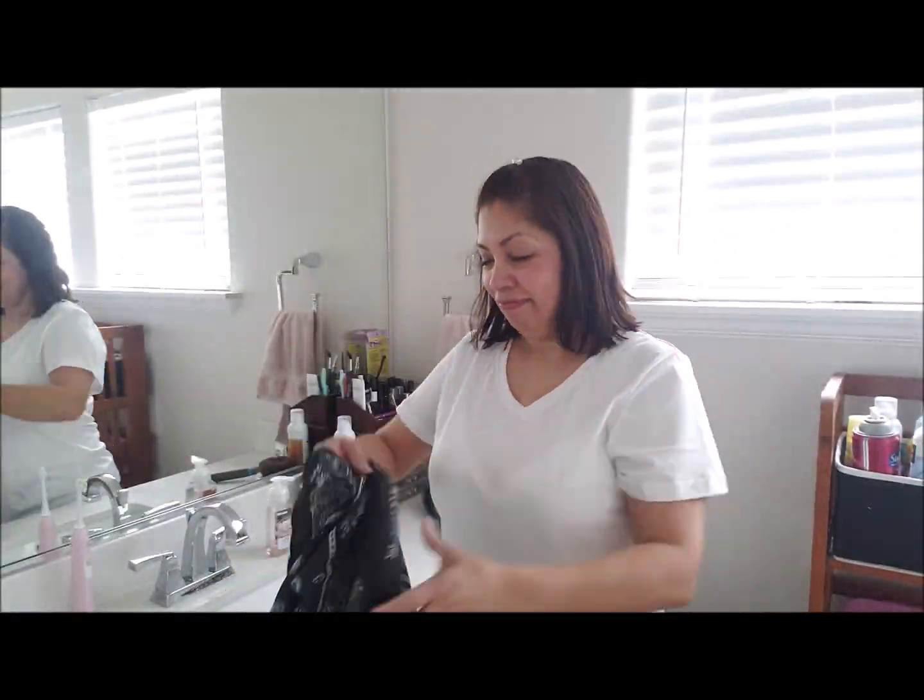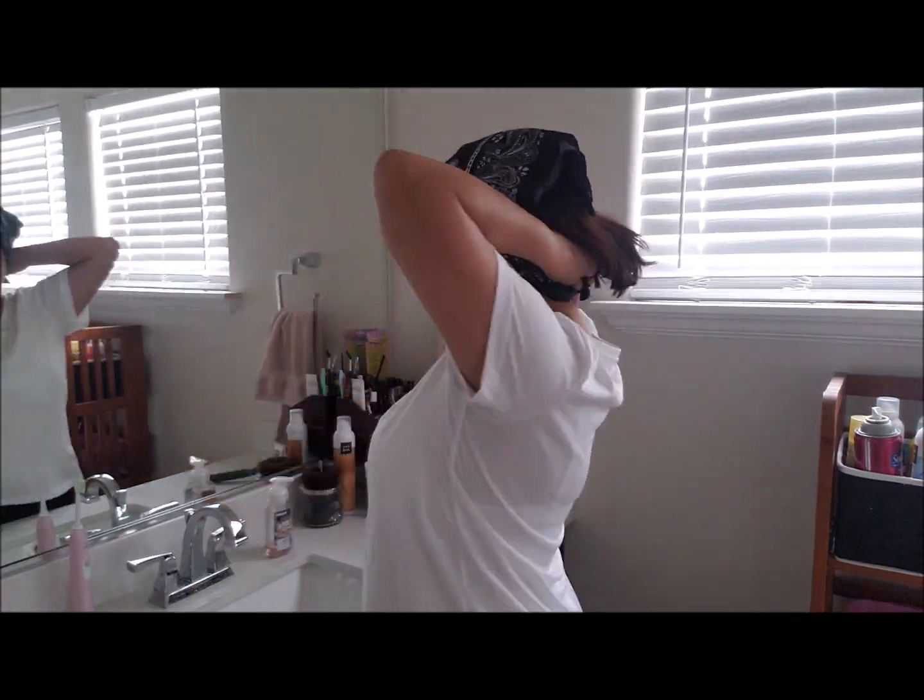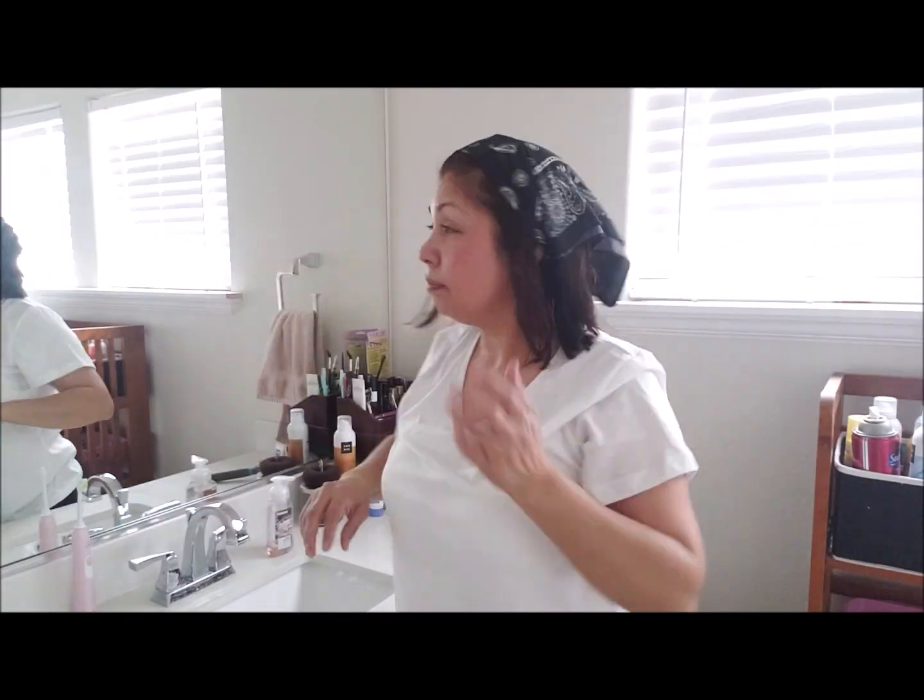So, you guys, what do you think of my haircut? I hate it. It's too short. But it's time to get ready to clean. I'm on cleaning mode now.